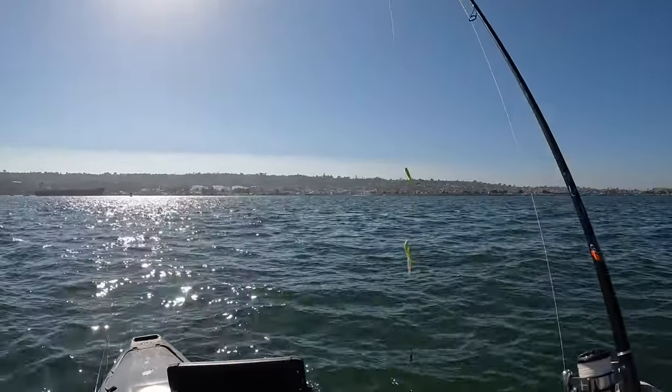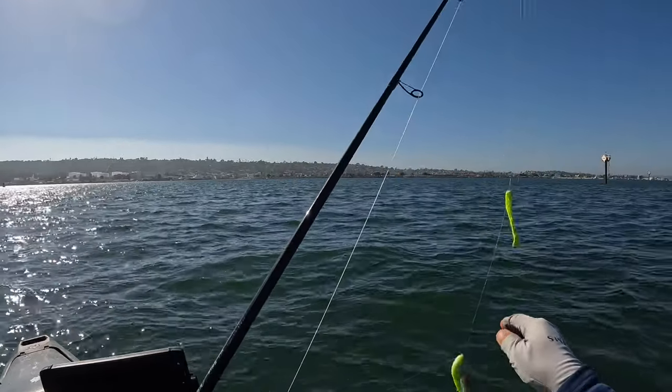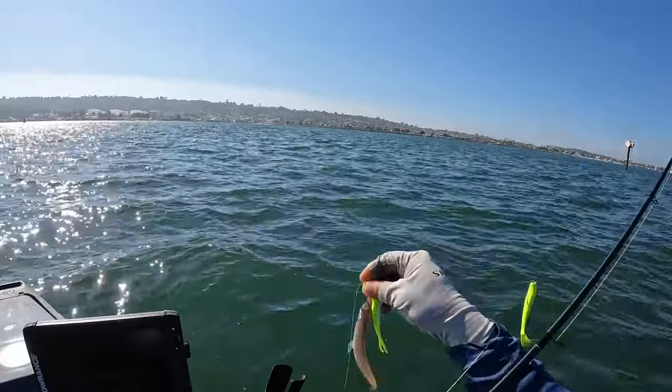Oh man, I got a lizard fish. Tiny little lizard fish.